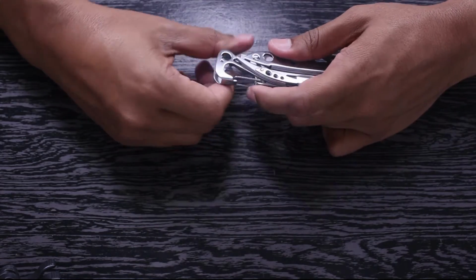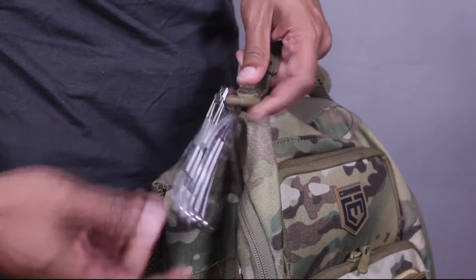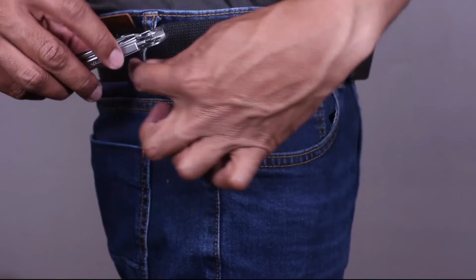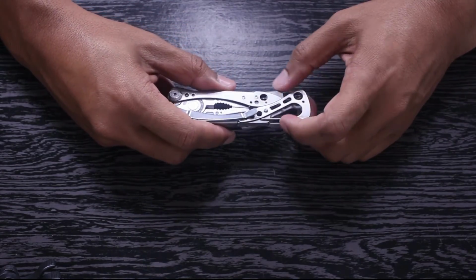At the back end, we've got a carabiner-style hook, which is more useful than you think if you want to hook it on your backpack or your belt loop. I know a lot of people who carry this on their belt as opposed to in their pocket. That's where this comes in handy. This doubles as a bottle opener type deal, if you don't have a twist-off cap on your bottle. So that is that.